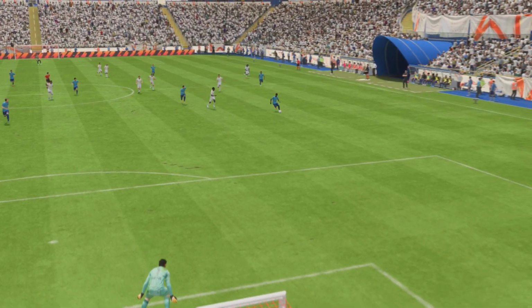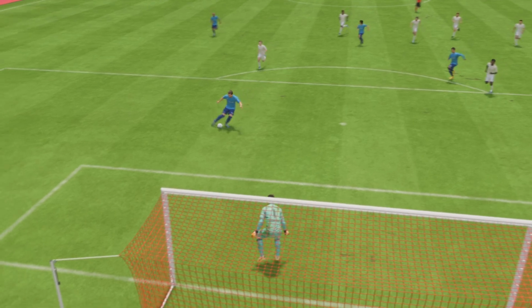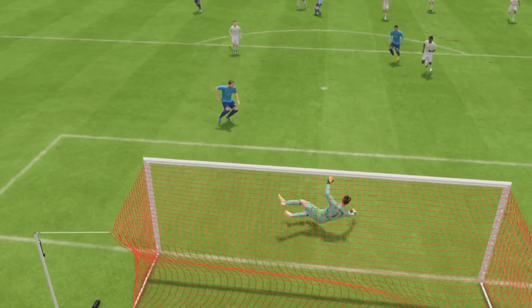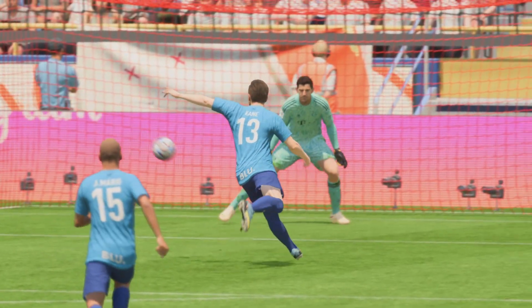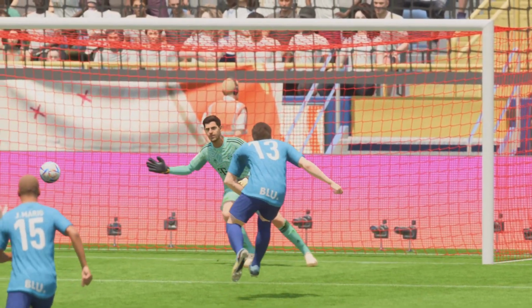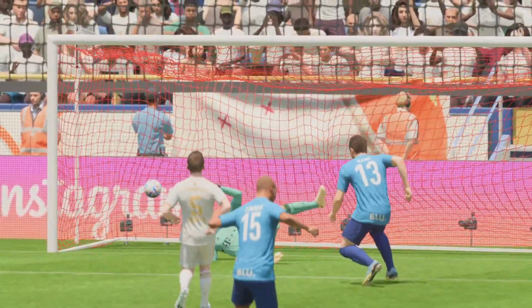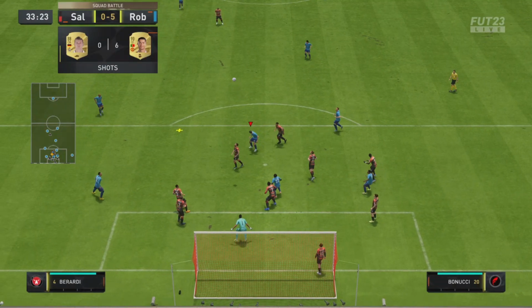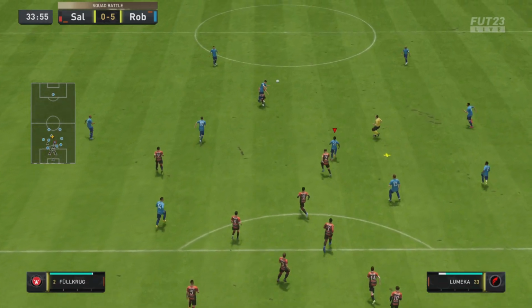Well, here it is again. Just look at the quality of the cross. It's inch perfect, and Kane wasn't going to miss that. He knows exactly how to find a bit of space in the box. He's a great player. Not too fussy in clearing his lines.